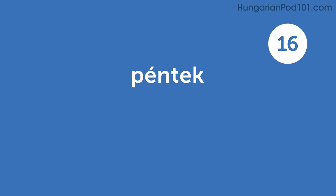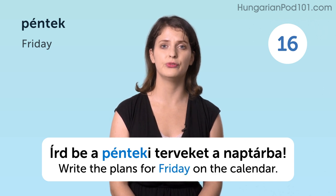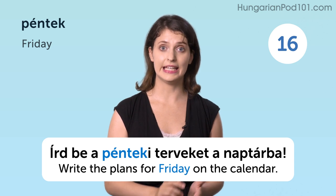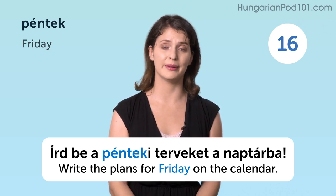Péntek. Friday. Írd be a pénteki terveket a naptárba. Write the plans for Friday on the calendar.